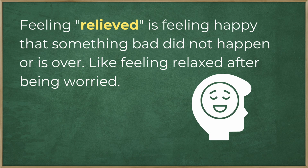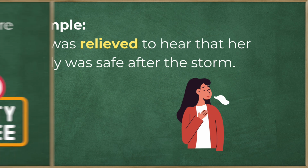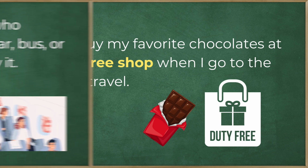Feeling relieved is feeling happy that something bad did not happen or is over, like feeling relaxed after being worried. Example: she was relieved to hear that her family was safe after the storm. A duty-free shop is a special store found at international airports, seaports or border crossings, where travellers can purchase products at lower prices without taxes or fees. Example: I always buy my favourite chocolates at the duty-free shop when I go to the airport to travel.